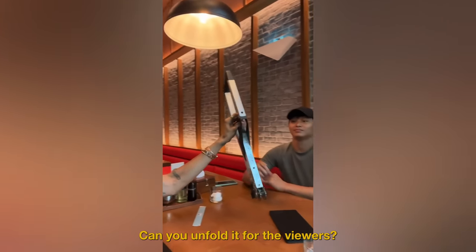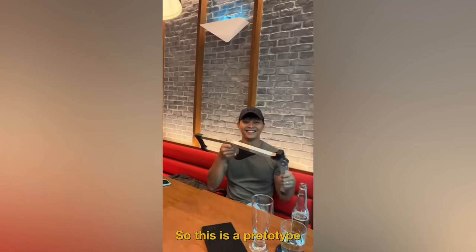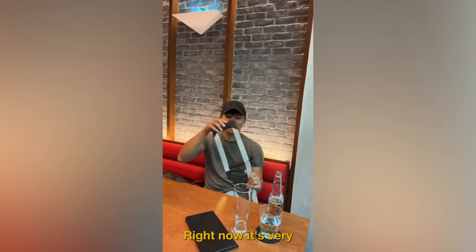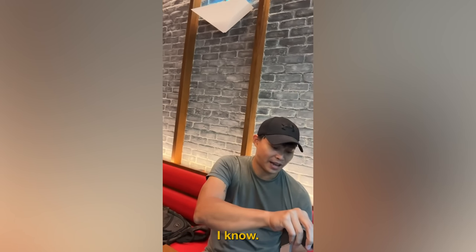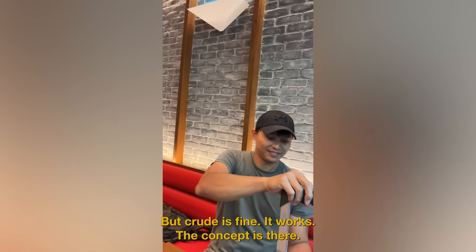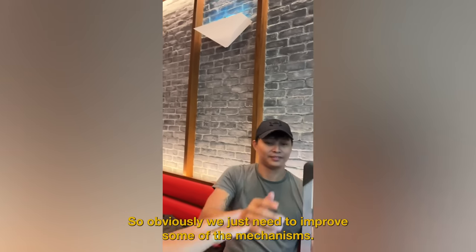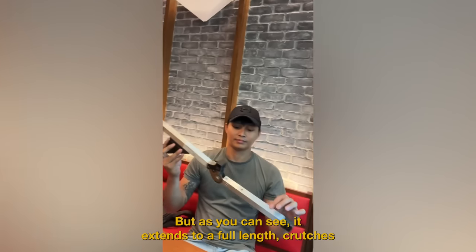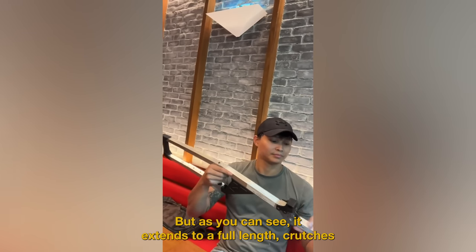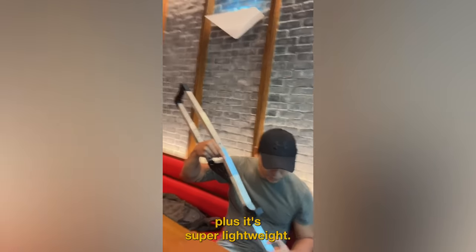Can you unfold it for the viewer? So this is a prototype. Yeah. Right now it's a very crude prototype, so we still need to improve a lot of that. I know, but crude is fine. It works, the concept is there. Yeah. So obviously we just need to improve some of the mechanisms, but as you can see, it extends to a full length crutches. Plus it's super lightweight.